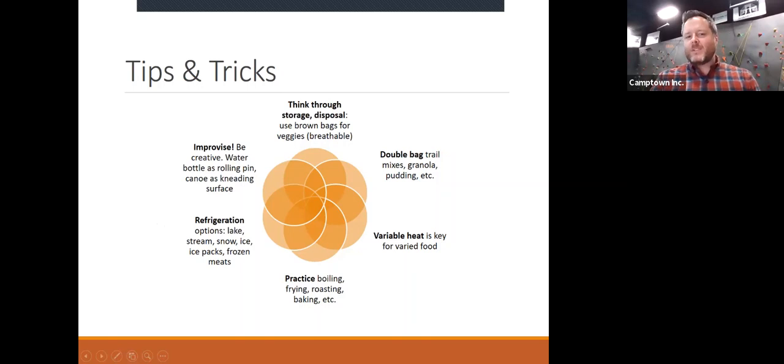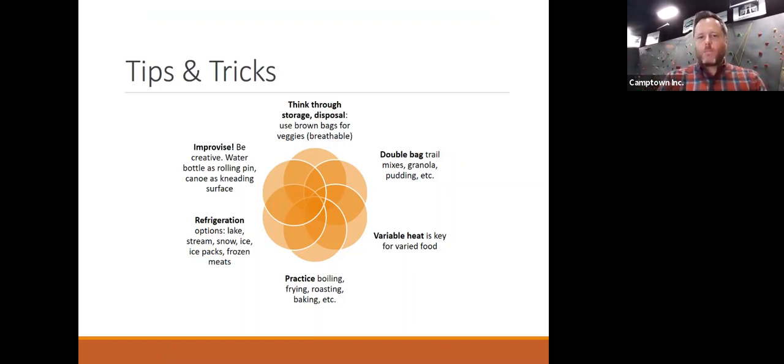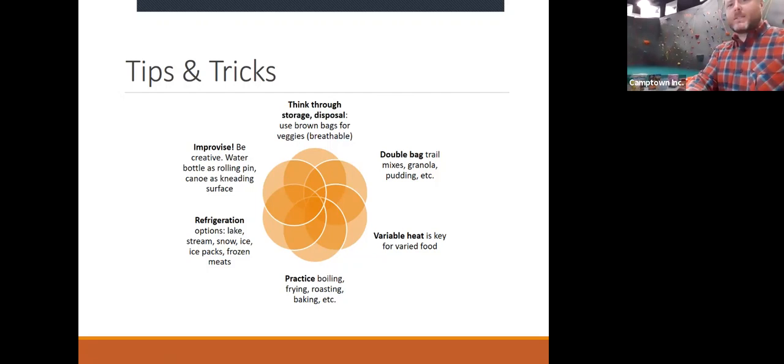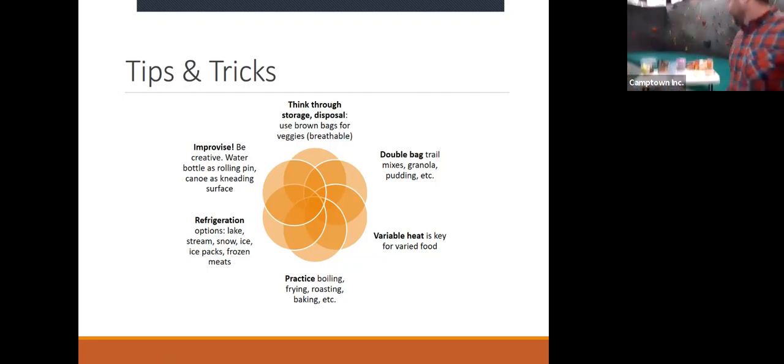Use brown bags for veggies, right, instead of Ziploc or plastic bags, because the moisture will damage and accelerate the spoiling of some of those veggies, right? But if you bring, say, a head of broccoli or some peppers, brown bag, that lets it breathe a little bit. Double bag your powdered items, and so things like trail mixes and granola and pudding.